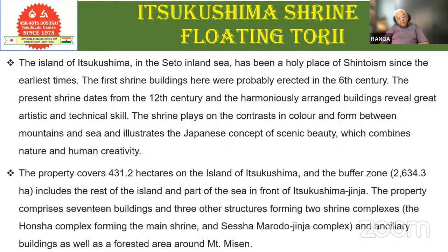And also up to the platform, you will see water. And when it is low tide, even people can walk on the sea sand and reach the torii and take some pictures of themselves. The property covers 431.2 hectares on the island of Itsukushima, and a buffer zone of 2,634.3 hectares includes the rest of the island and part of the sea in front of the Itsukushima Jinja.